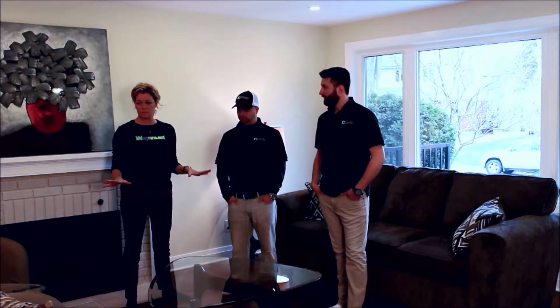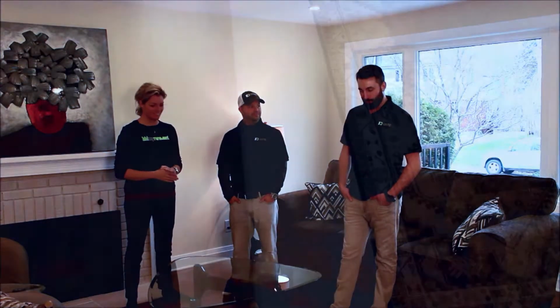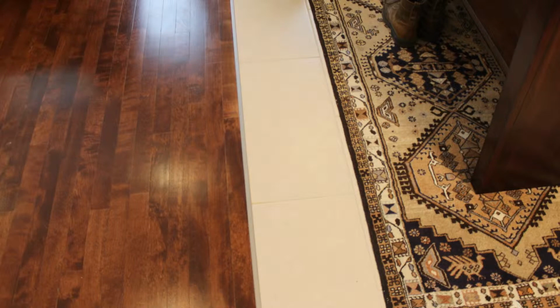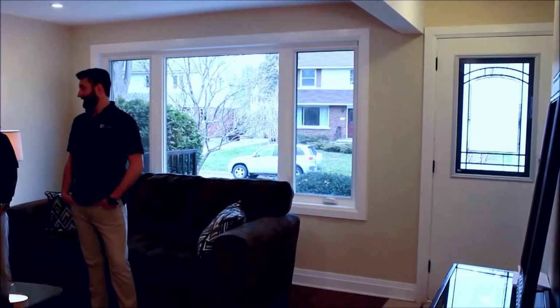And then what about the floor? To me, this looks like a brand new floor. It is brand new, but it's actually the original flooring here. We sanded it down, stained it, and refinished it. Wow, and it's beautiful. I think it came out great. It's gorgeous, absolutely. And then this was a wall here, so that's been torn out for the open concept.